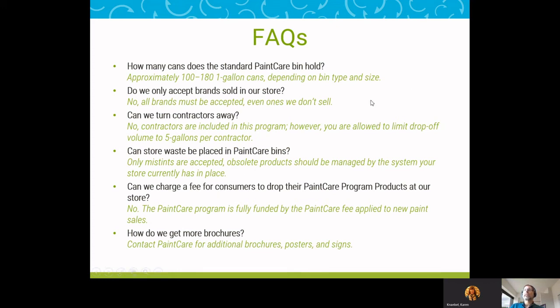So this is the last slide and a few quick questions. The PaintCare bins, depending on indoor or outdoor, indoor bins are about 120 gallons. Outdoor bins are about 150 gallons of perfectly stacked 1 gallon cans. You should take any brands of acceptable paint, whether they're ones that are sold at your store or not, whether they're obsolete cans, it doesn't matter. If it's an acceptable material, it should be accepted.